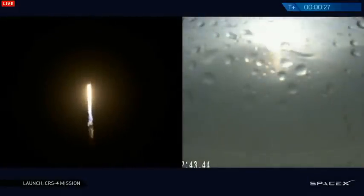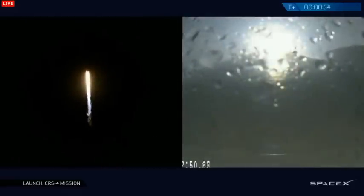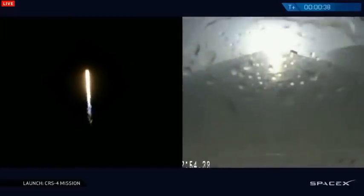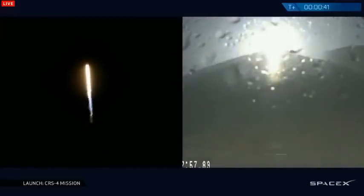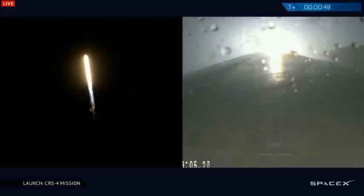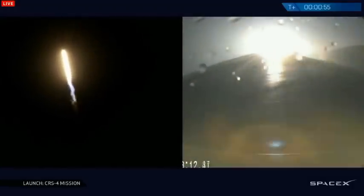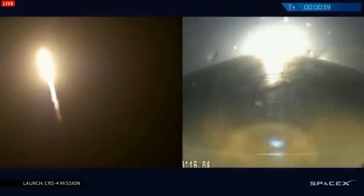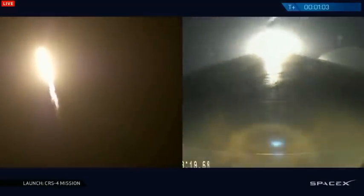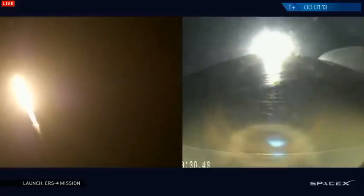First stage propulsion performing nominally. Power systems and telemetry nominal. T plus 60 seconds, altitude 5.8 kilometers, speed 250 meters per second, downrange distance 0.8 kilometers. Vehicle flying nominal.